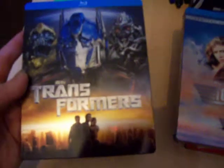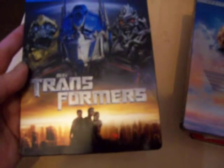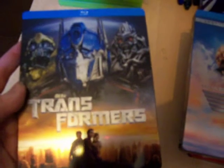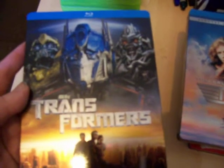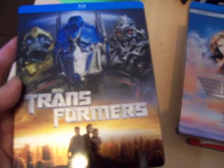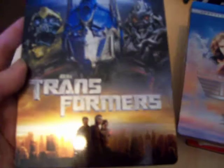Now this Transformers one is only a 1-disc Blu-ray, and this is my 4th Transformers release, because I have the original Play exclusive 2-disc DVD steelbook with the really awesome Autobot Decepticon shields on them and the totally black steelbook case. Then I also have the HD DVD version, because at the time it was an exclusive to HD DVD, and I never got around to selling it, and it's not worth anything now anyway. And then I've got the Blu-ray 2-disc edition, and now obviously the Blu-ray single-disc steelbook.